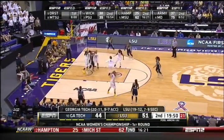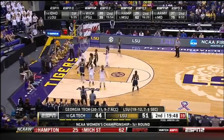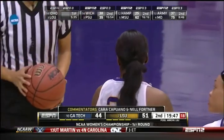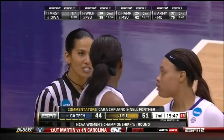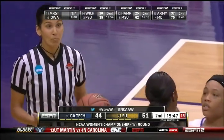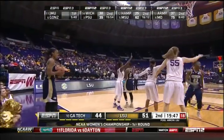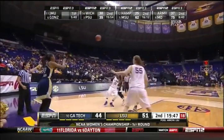For LSU, that's also the style of Georgia Tech. So they need to be careful now. If it's to stay at the tempo that we saw in the first half, which of these two teams would be favored? Well, really Georgia Tech, because they're used to playing 40 minutes at that tempo. LSU, not so much.